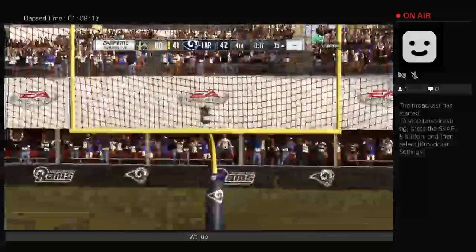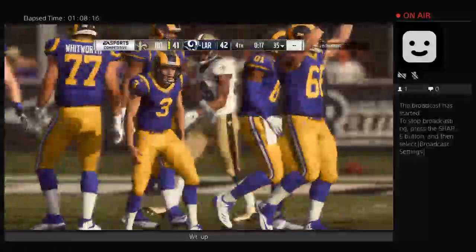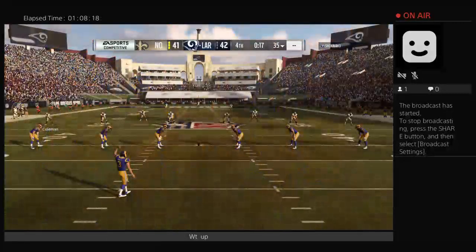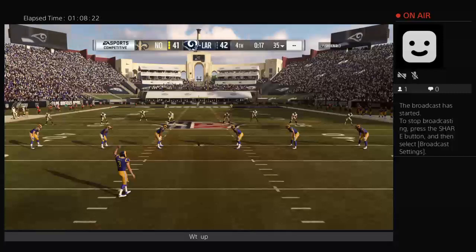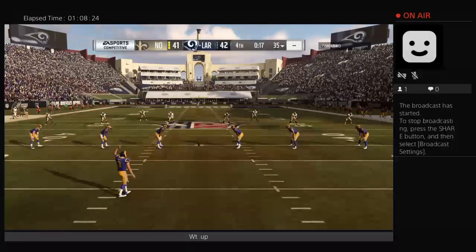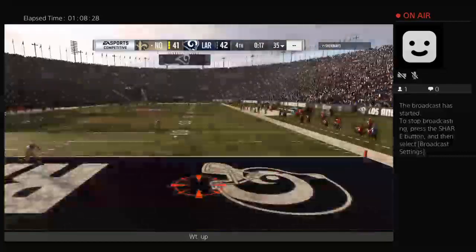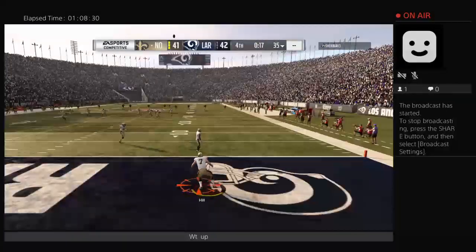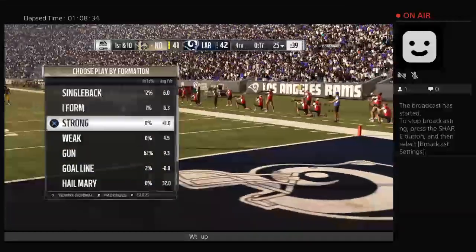A very important extra point there, up and good. And that might be enough to win them the football game as they now take the lead in the final seconds. So let's try this again. After the kick return TD, here's yet another kickoff. And no return on this one as the fair catch is signaled for and taken.